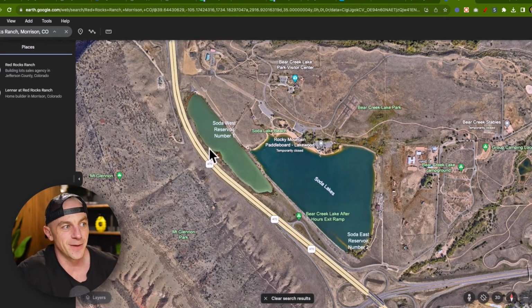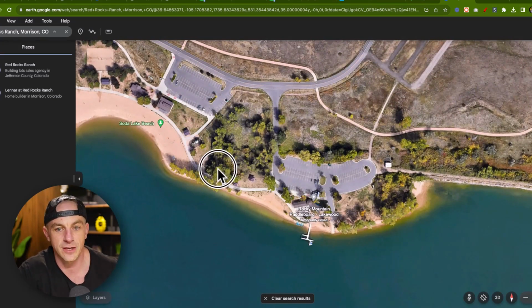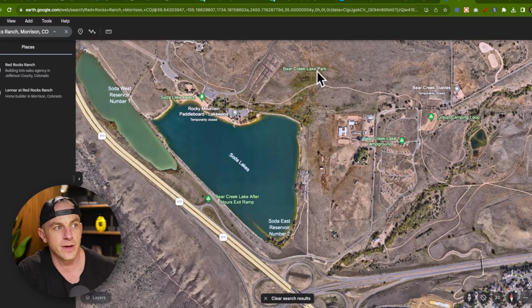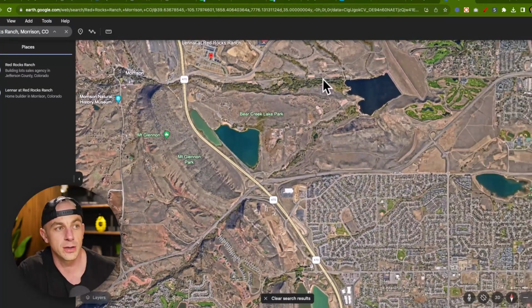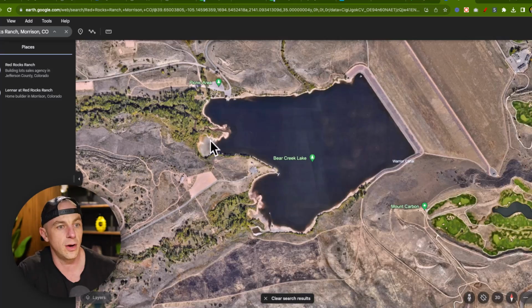So these are interesting. You'll see people that are wakeboarding on this lake. I think you can wakeboard on both of these. They'll actually have like training over here, and then you can come and wakeboard over here. There's actually a little like beach and stuff. So kind of cool there. And then of course it's surrounded by trails. You've got Bear Creek Park over here, Bear Creek Lake. You're going to have trails that go all around this.